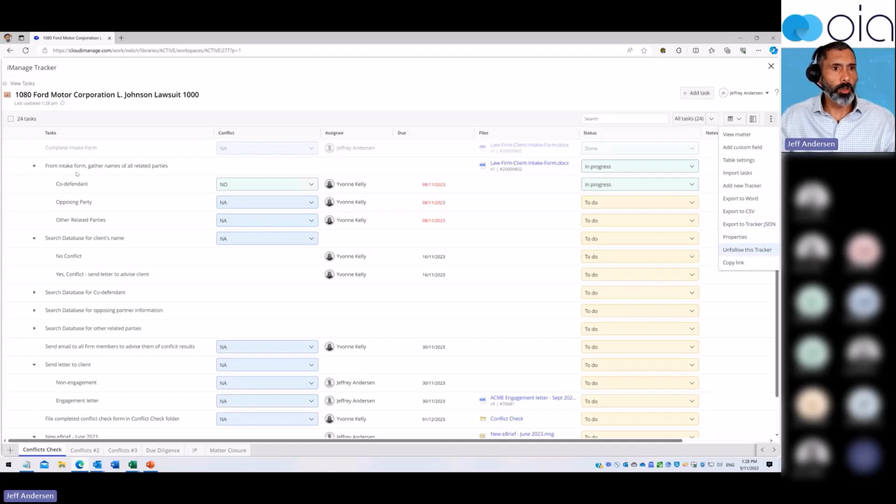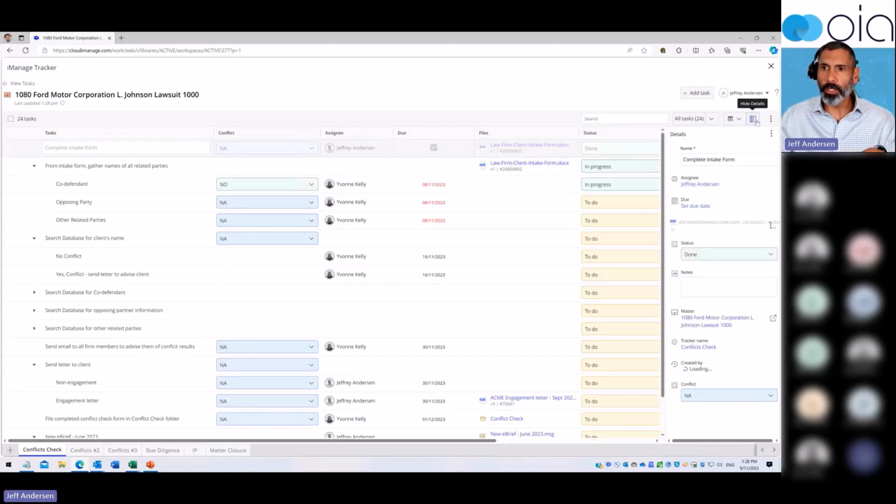Other things I can do with individual tasks, we've looked at how you can change the metadata. We can add links, change assignees and due dates and stuff like that. From this view, I can pop out my details. This gives me all of the information about that particular tracker. And again, it's in the same format that we're using in iManage Work. So as far as training and familiarizing your users with the solution, if they're already using iManage Work, they're going to be great with this particular product as well.